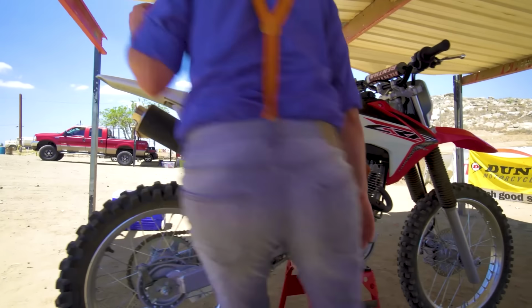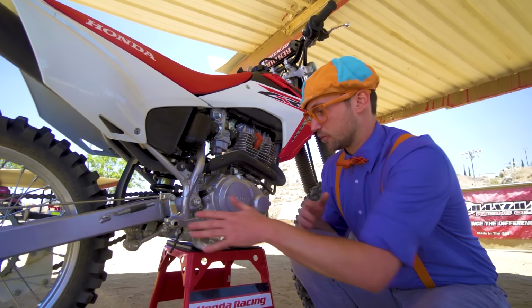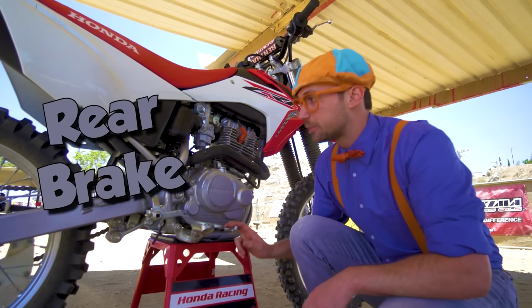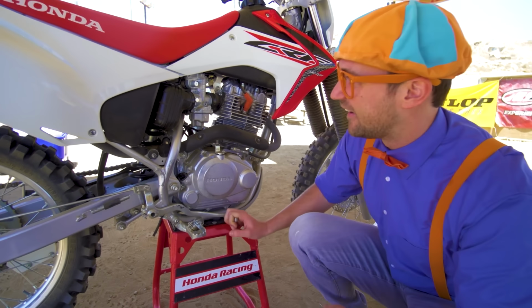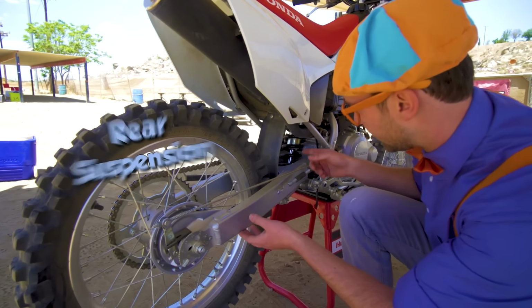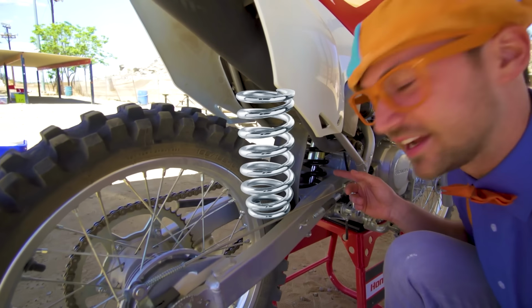Oh, hey. Foot pegs. This is where you rest your feet. And right next to this right foot peg, there is the rear brake. See? You push it with your foot, just like in a car. Wow. And back here, this is the rear suspension right in there. It's kind of hard to see. Looks like a spring.